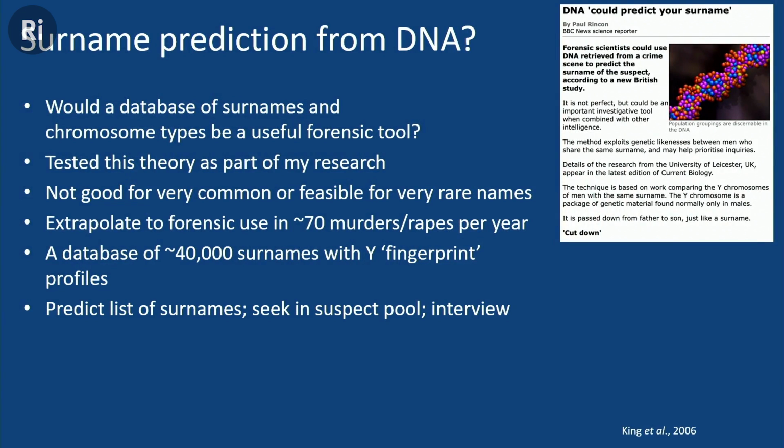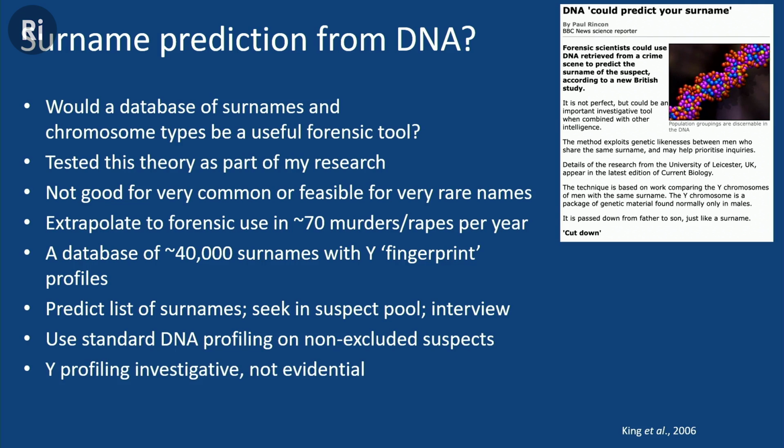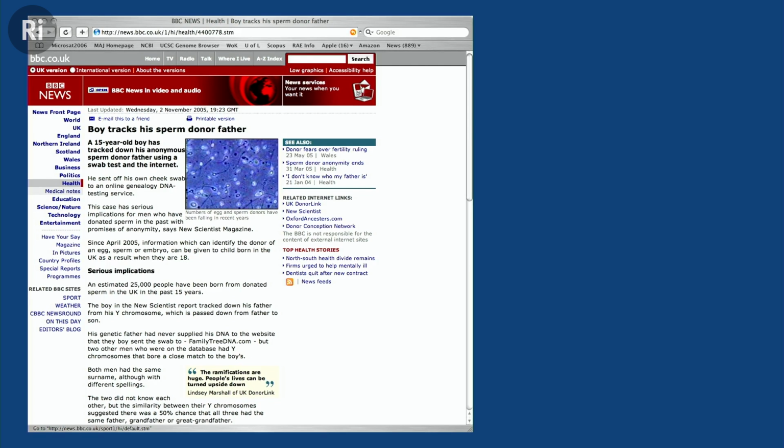So what you would do is you would predict what the surname might be. You then are looking through your suspect list, or is this an unusual surname, that kind of thing. You might then go and talk to them first. So it's prioritizing your suspect list. You then have to use standard DNA profiling to rule out anything, to see if you've got a match. So it's investigative, it's not evidential. And the thinking was, well, maybe this will have a deterrent effect, because it doesn't have to be you on the database, just somebody with the same surname.